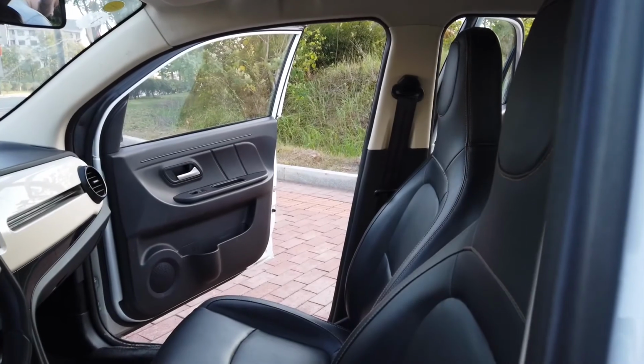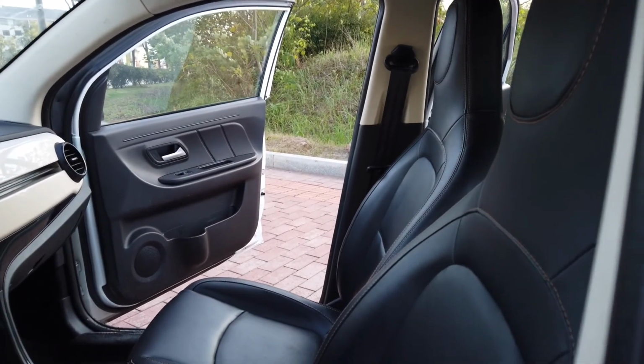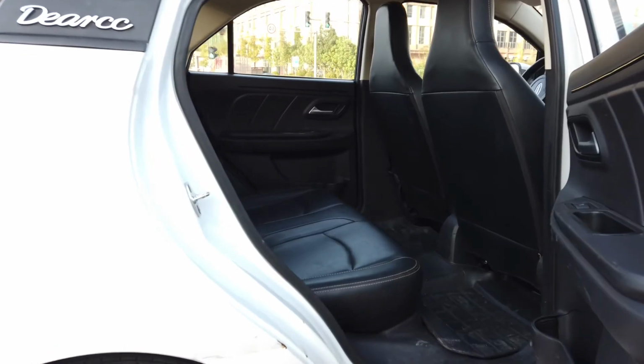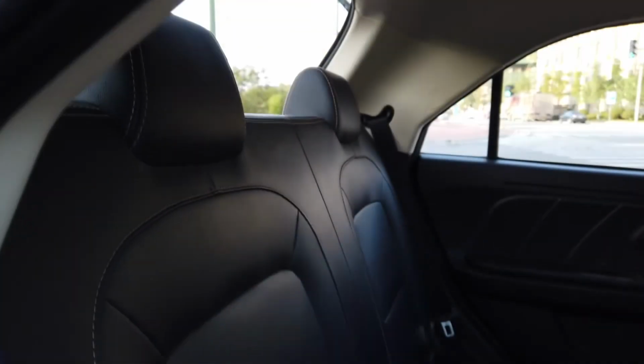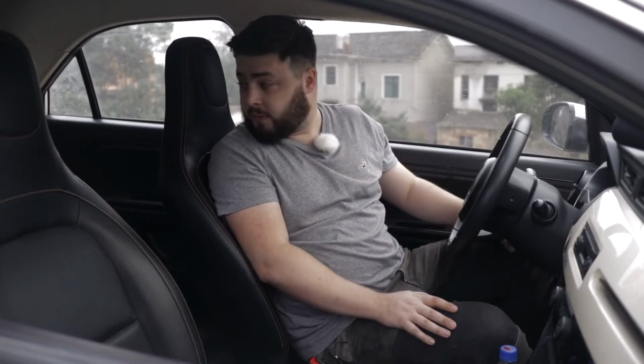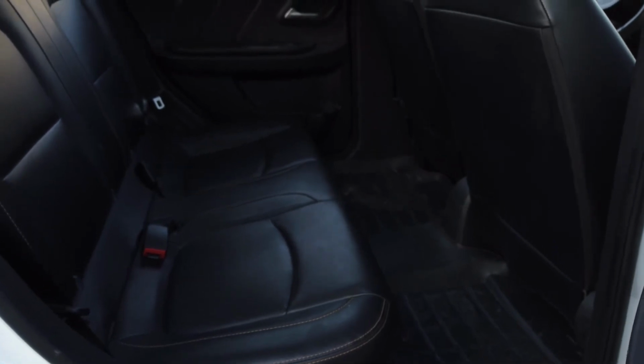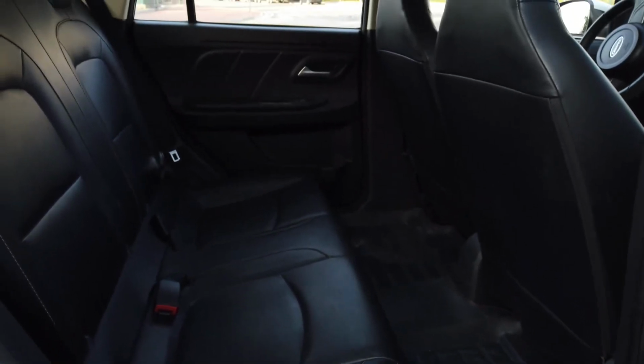The one-piece front seats are actually quite comfortable. They've got a small bolster and this sporty contrast stitching. The back has 2 seats. I made a mistake earlier when I said this was a 5-seat car. It's actually only 4 seats. You'll probably squeeze another person in the middle if you're a sadomasochist. Surprisingly, with only 2 in the back, the knee room is not bad for such a small car.